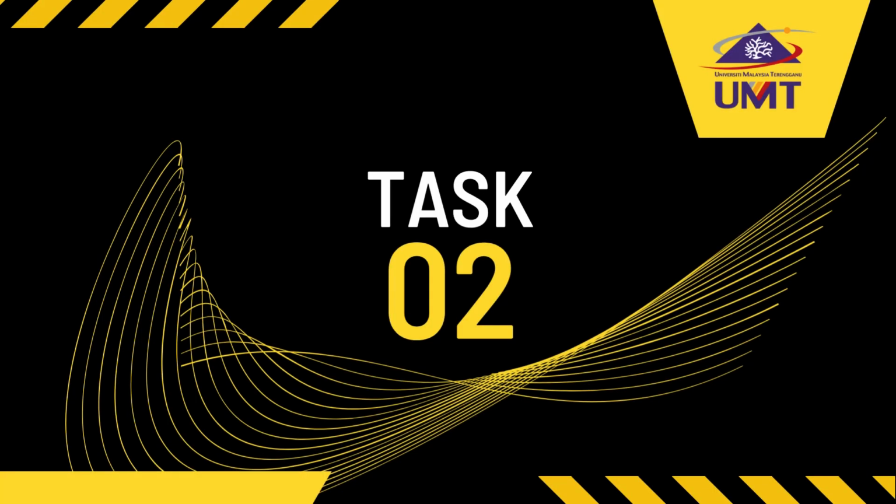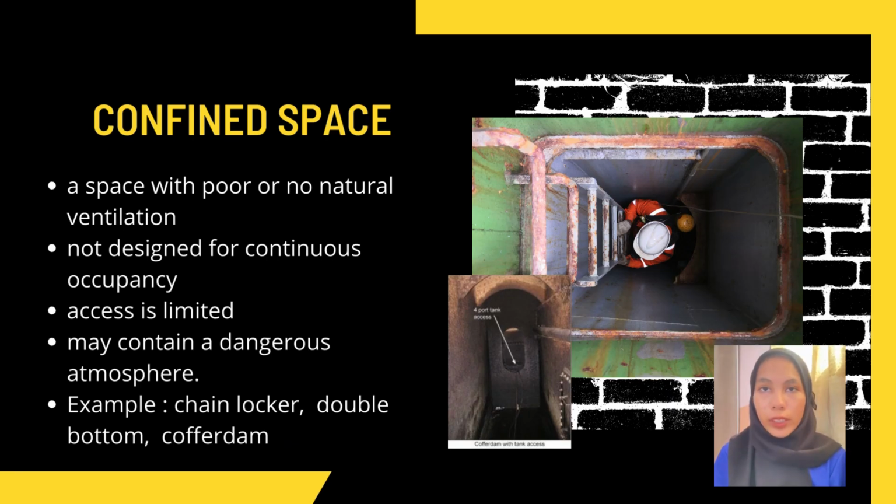Task 2. Confined space. A confined space is defined as a space with poor or no proper ventilation.